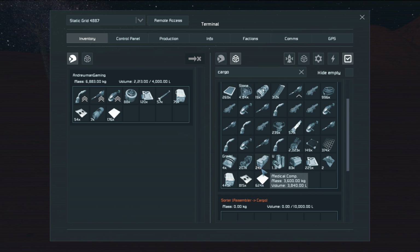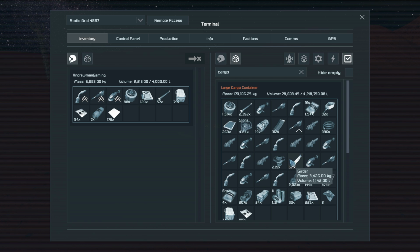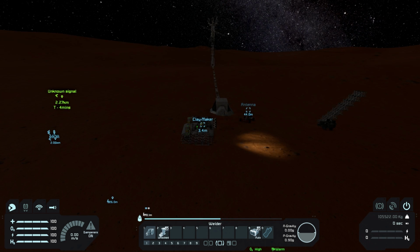All right, and one last check. We should be able to bring steel plates directly to the cargo container. Yes, we are. Awesome. Okay. Everything's set up correctly, and this is awesome. All right, well, let's do what we were going to do this episode from the start. We had a little bit of an intermission to set that stuff up, but it's okay. Let's get back to what we were about to do.